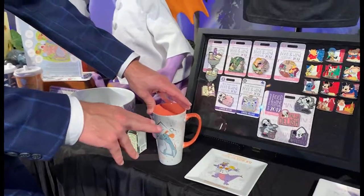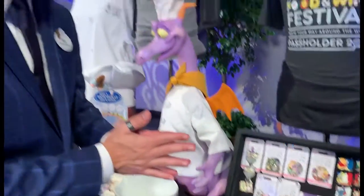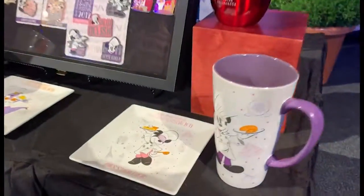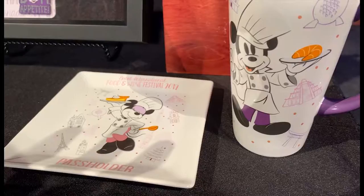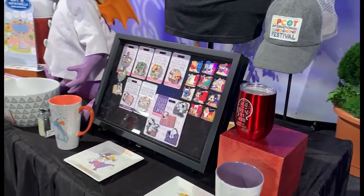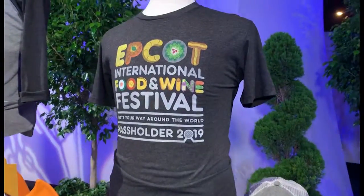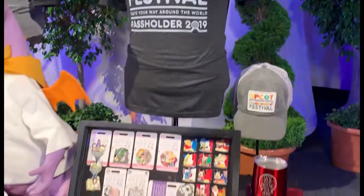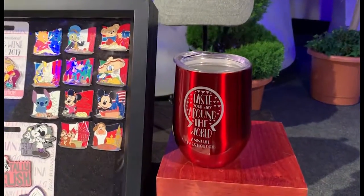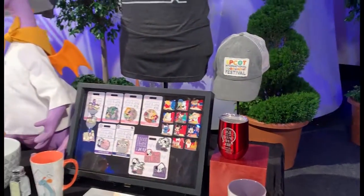So Remy and Figment will release first on opening day. And then on September 12th, the collection is going to grow and we'll have Mickey and Minnie included in the mix. So altogether, by the end of the festival, you can have 8 pieces, 4 plates and 4 mugs. For pass holders, we also have a number of apparel options, shirts and hats, pins, and then a really nice insulated wine cup with a lid on it. Really nice, that stainless trend.